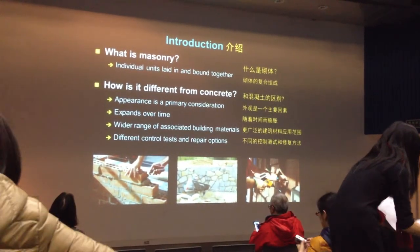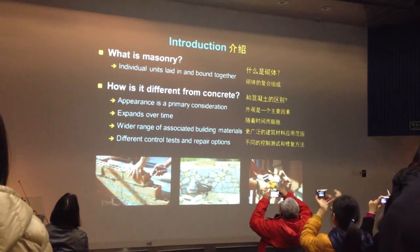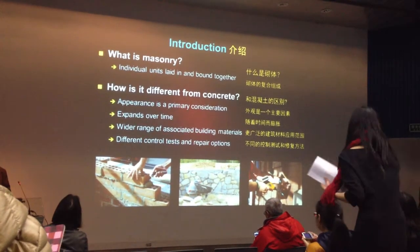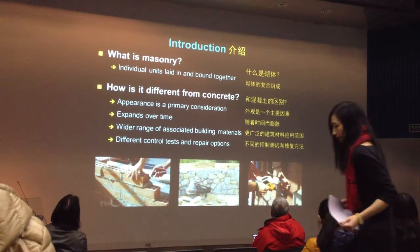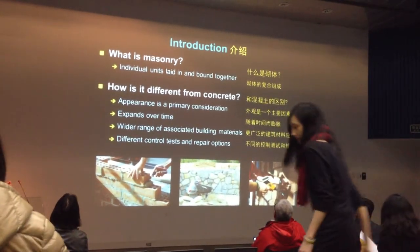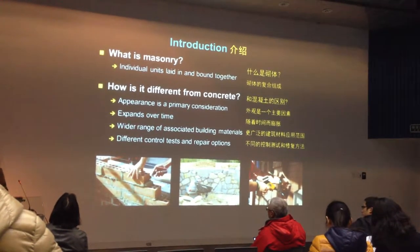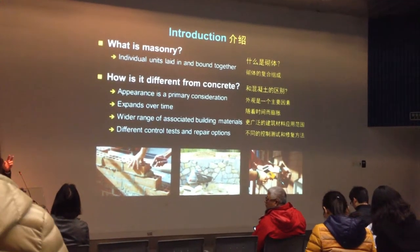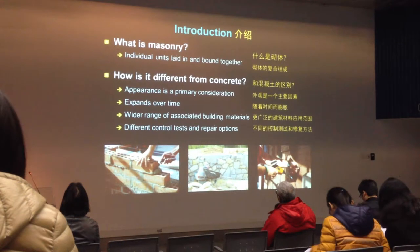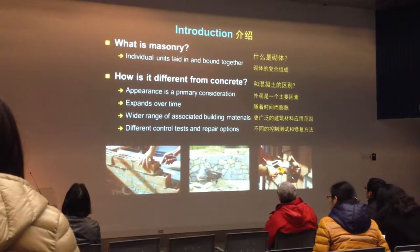Let's start by considering what masonry is. Masonry is the building of structures from individual units laid in and bound together, typically with mortar. Masonry is very different from concrete. Masonry construction is considered especially for its appearance and artistry. Masonry expands over time, where concrete contracts. A wide range of materials, such as wood, tile, or stone, can be included within the term masonry. Concrete is typically homogeneous. Finally, there are a number of unique tests and repair options for masonry, many of which we will soon discuss.